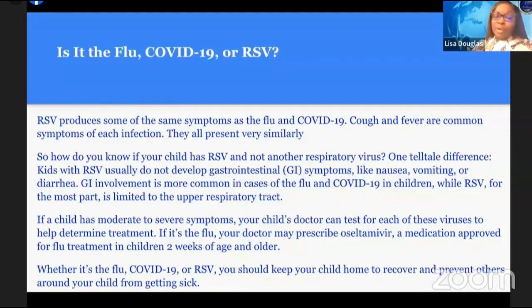If a child has moderate to severe symptoms, your child's doctor can test for each of these viruses to help determine the treatment. If it's the flu, your doctor can prescribe medications for that, approved to treat flu in children 2 weeks of age and older. Whether it's the flu, COVID-19, or RSV, you should keep your child home to recover and prevent others around your child from getting sick.